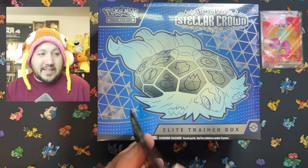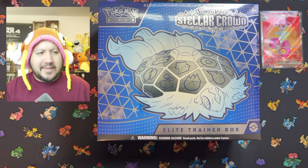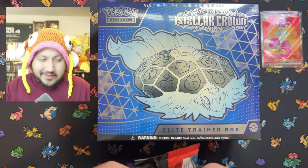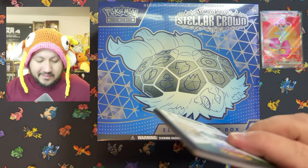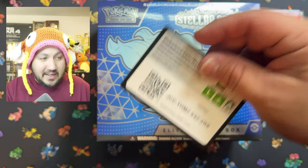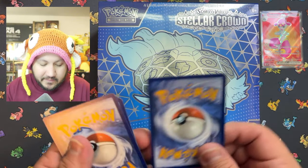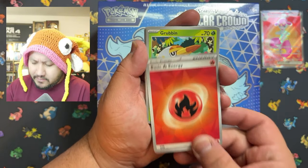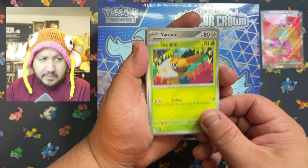All right, there was that one. And this set, I like the blue theme. I might even have a binder to start putting these cards in. That's good. Let's go. Let's see if we can get something out of this final pack. I think the 3-pack was only like $15, so pretty good deal for 3 packs.